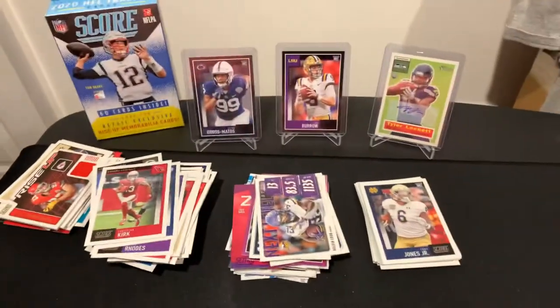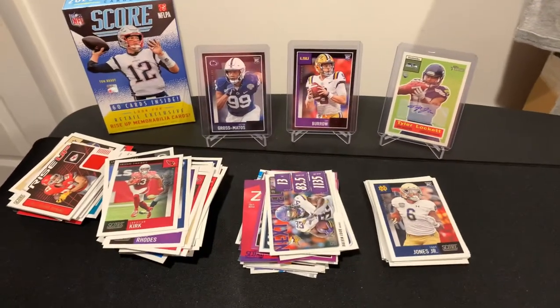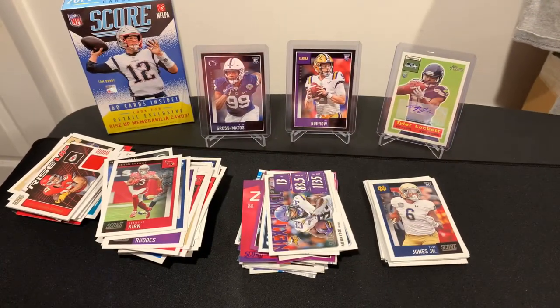Oh, shit, I knocked the camera over. Oh, no. Sorry about that, guys. Freaking tripod don't want to work. But nothing happened to the cards or the table, so we okay.